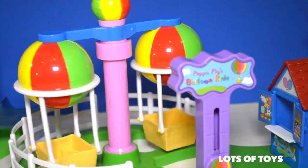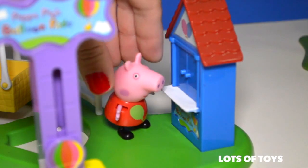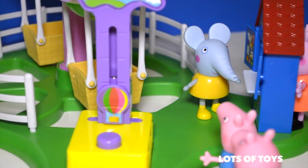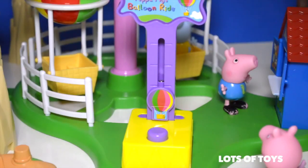Oh no, she got thrown off. The window opens and closes. Come and get your tickets for the balloon ride. Balloon ride. Here you go, George.